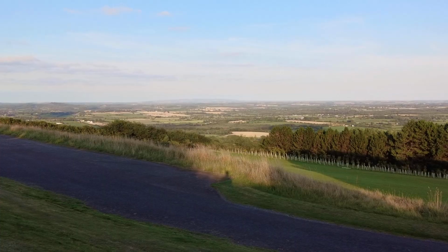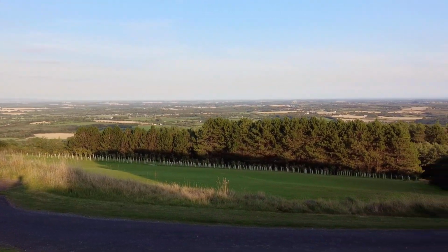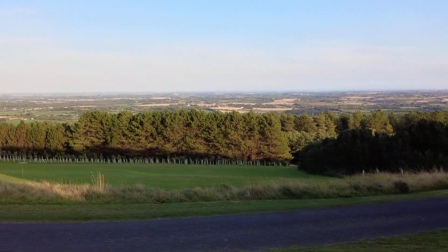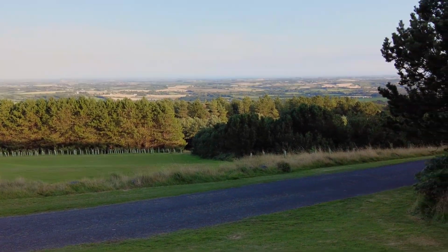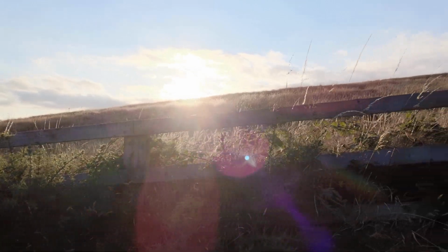I'm about halfway anyway, but just look at that view over the rolling County Wexford countryside, especially with this evening summer golden hour light across it.